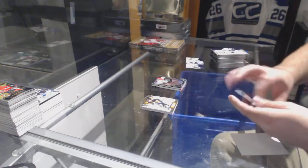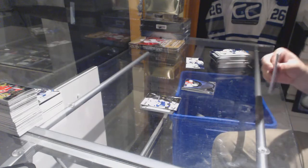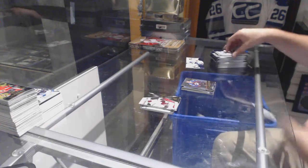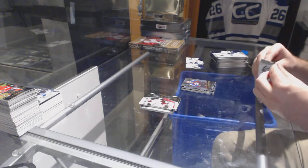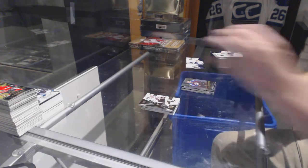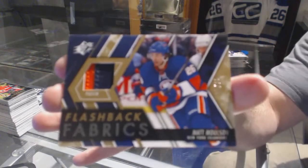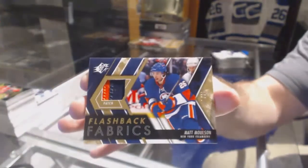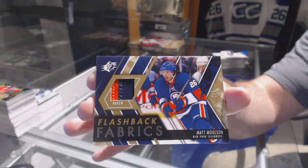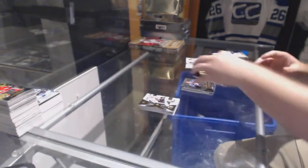Carey Price for the Habs Retro. We've got a rookie of Colin Smith for the Avalanche. We've got for the Islanders, Flashback Fabrics patch number to 15, Matt Moulson. Pretty sweet.